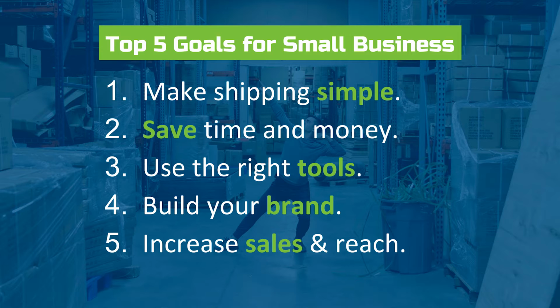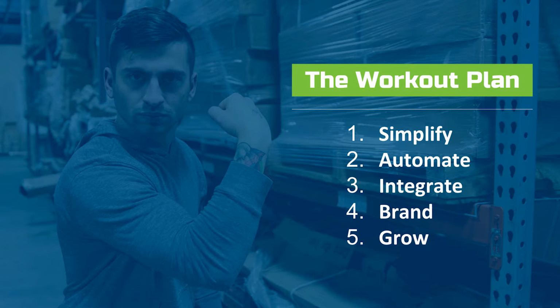With these great goals in mind, we've developed a workout plan to help you become as efficient as ever to hopefully bring you more success this year. Our workout plan briefly outlines what we'll be exploring today to get your shipping process in shape. The first thing to get in shape is your process, and this means simplifying your workflow and breaking bad habits, as well as making the steps less complicated to avoid error and looking for areas you can improve upon with your current setup.